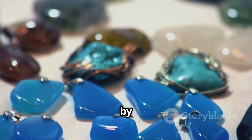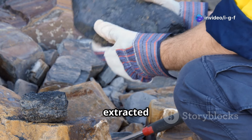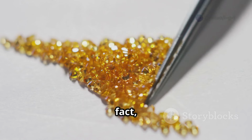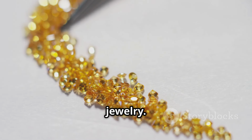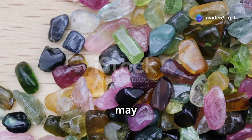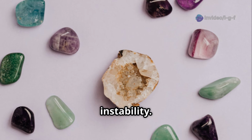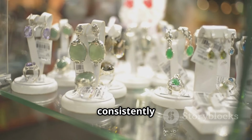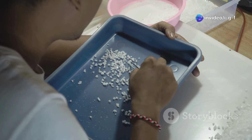Gemstones are distinguished by their rarity, durability, and beauty. However, not all stones extracted from gem deposits meet the high standards required for jewelry. In fact, only a small fraction of the stones unearthed by miners are suitable for use in jewelry. Many stones may have undesirable color hues, excessive or insufficient color, fractures, or instability. Despite these challenges, the demand for gemstones consistently exceeds supply, making even non-gem grade stones economically valuable.